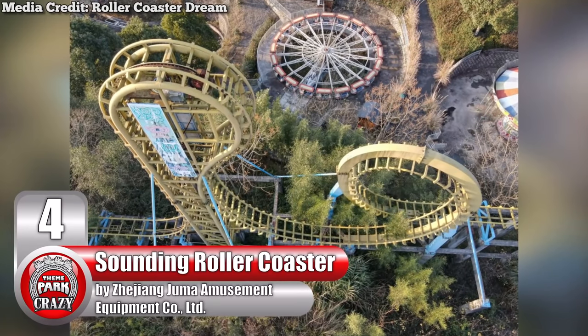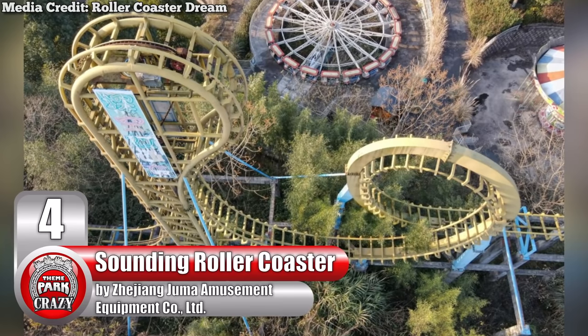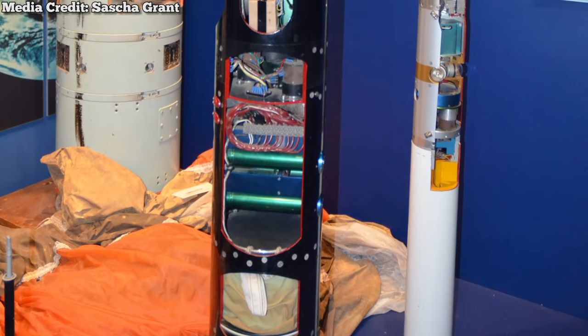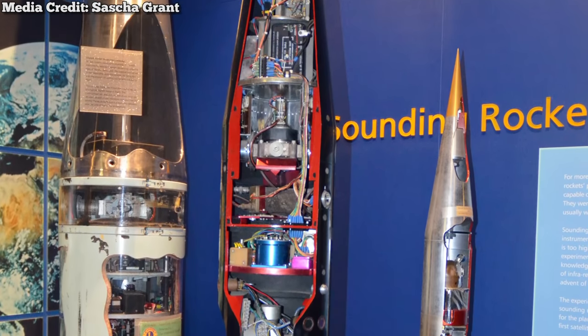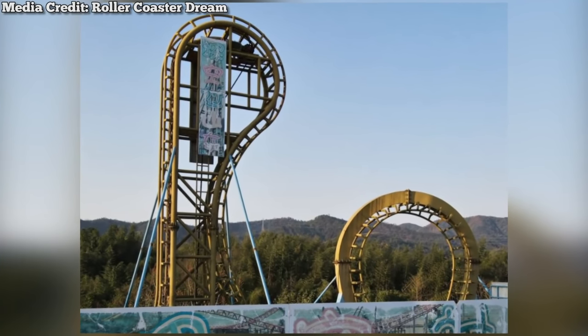Number 4, the Sounding Roller Coaster, made by Chinese manufacturer Zhaozheng Zhuma Amusement Equipment Company Ltd. The name is actually referring to a sounding rocket, which is a type of rocket used to make scientific measurements in suborbital flight. While the name may not be that strange, the actual coaster is.